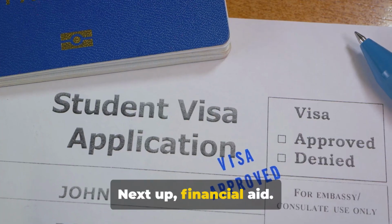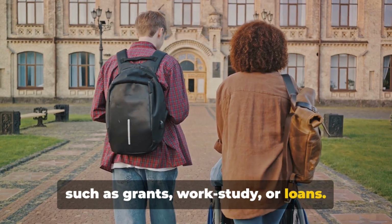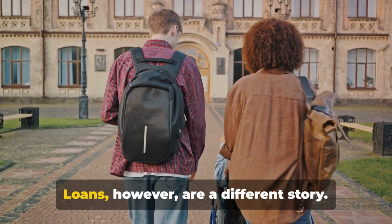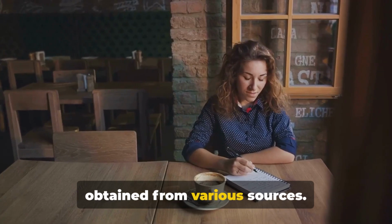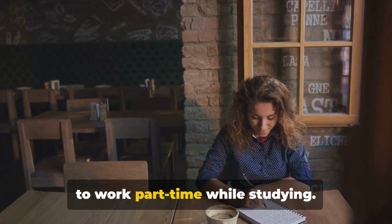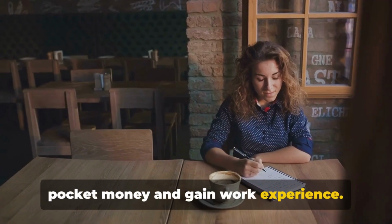Next up, financial aid. Financial aid can come in various forms such as grants, work-study, or loans. Now, grants and work-study are great as they don't need to be repaid. Loans, however, are a different story, so tread carefully. Grants are usually need-based and can be obtained from various sources. Work-study, on the other hand, allows you to work part-time while studying. This can be a great way to earn some pocket money and gain work experience.